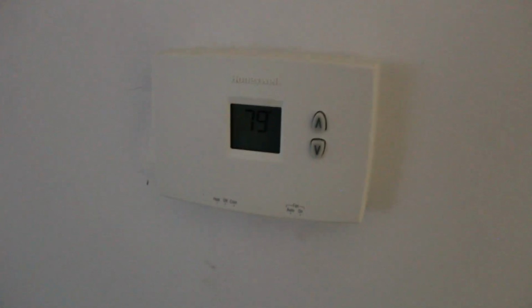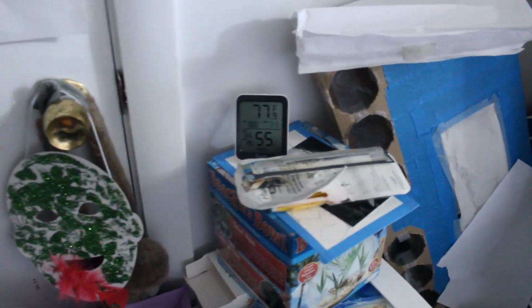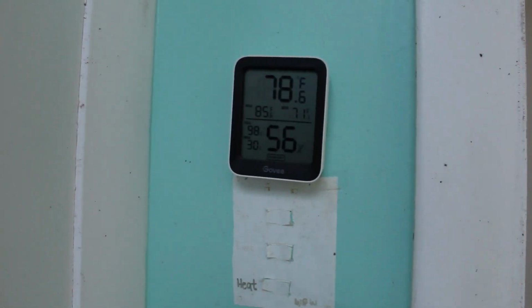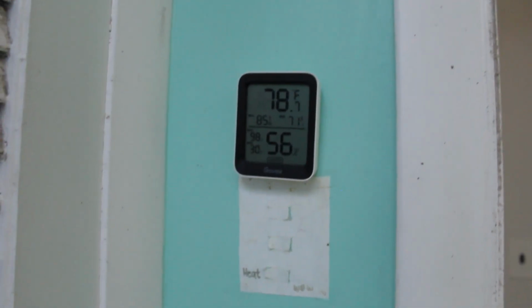It's a huge difference here. Main thermostat, 79. Office, just about 78. Yeah, I have several of these thermal hygrometers placed about, so you can see the temperature in pretty much every room here. Bathroom is 78.6, it's closing on 79 in here. Just went up another 1/10 of a degree.